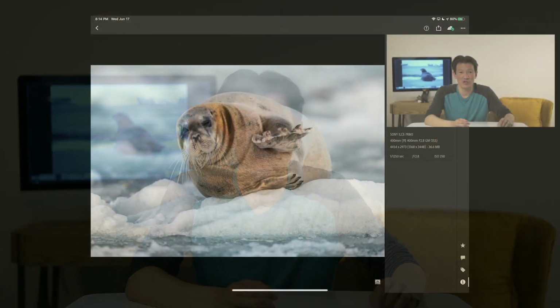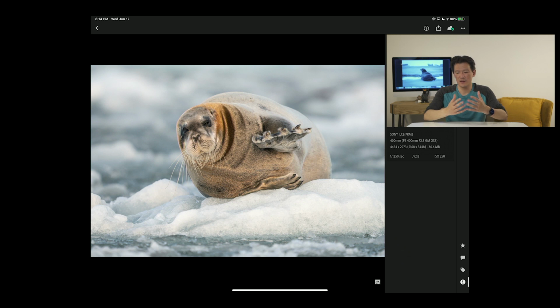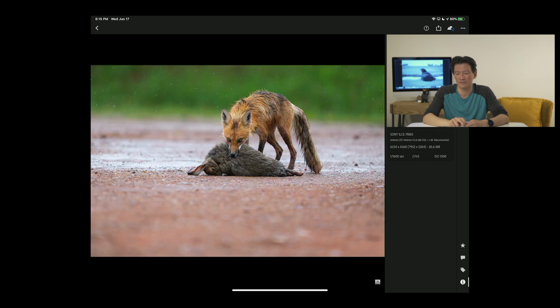And a lot of the really interesting shots are the ones where you can capture some interesting behavior, and that could be anything. Let me give you a few examples. So here, that bearded seal that I showed you before was spreading its fingers, if you can call them that, in its flipper. A really interesting behavior that I managed to capture.